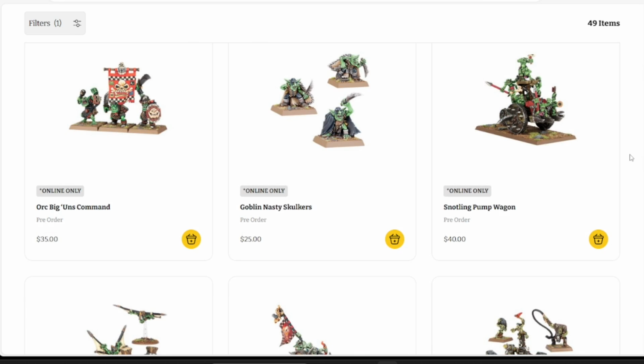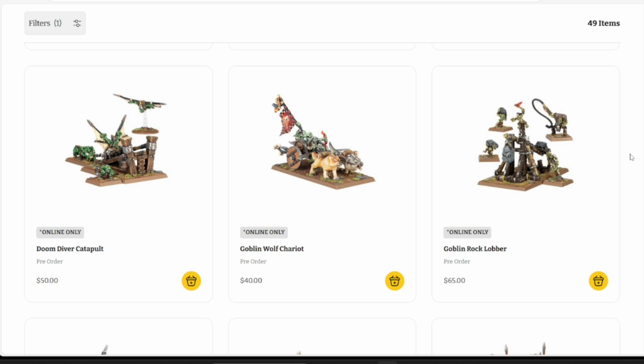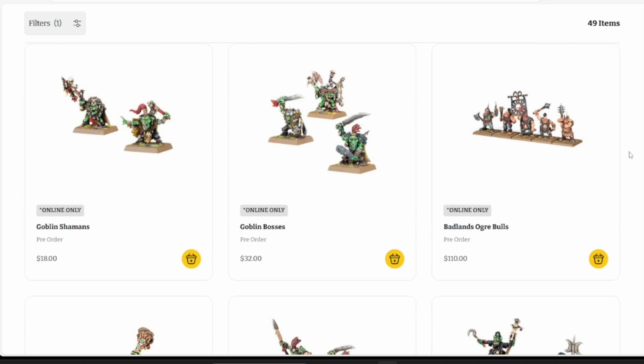And then again, just continuing on down the line, lots and lots of other cool stuff coming back. The Goblin Nasty Skulkers, Snotling Pump Wagon, Orc Biggins Command. And then we've got the old Doomdiver Catapult, Goblin Wolf Chariot, Goblin Rock Lobber. Tons and tons of stuff. This has got to be the biggest release. Then we've got the Goblin Bolt Thrower, the Common Trolls, Snotling Mobs, Goblin Shamans, Goblin Bosses, Badland Ogre Bulls.